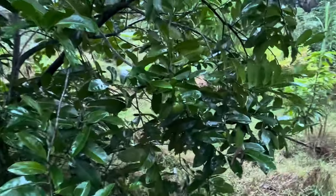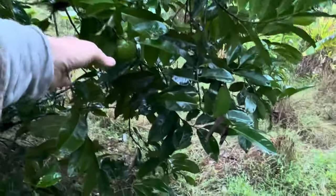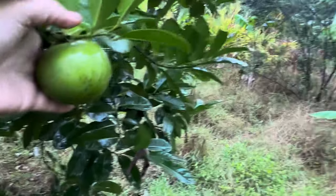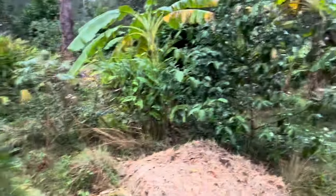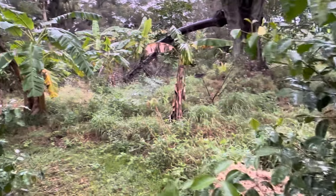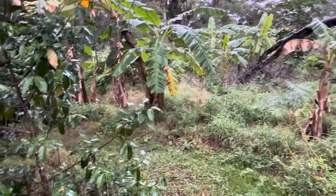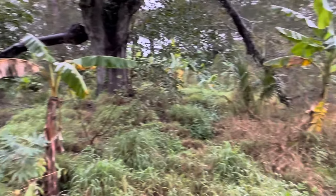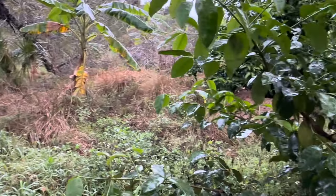Here are our black sapotes. I've been eating our black sapotes. They've been so delicious. This one's not ripe yet, but I've been eating them every day. My partner loves them now. I love them now. Ours are super sweet, and that's because of our management practice. Our dry farming management practice increases fruit flavor.